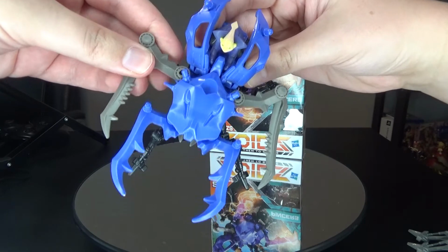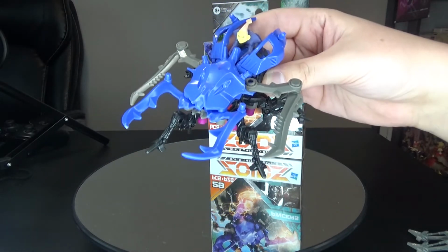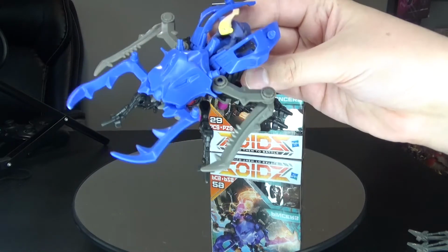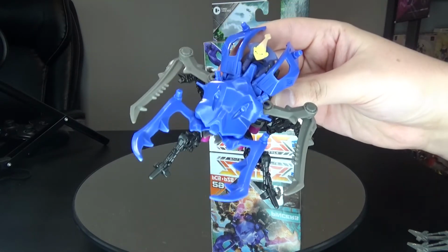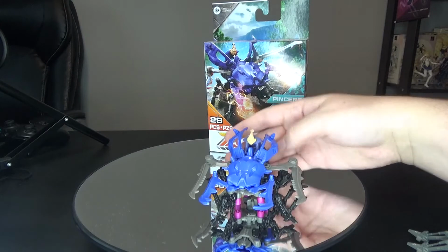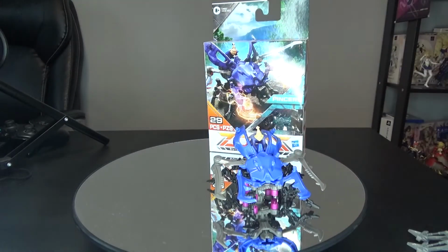Although for some reason I feel like these are a little bit more prone to popping off than on the Japanese version. I don't feel like they fit quite as deep on the pegs as the Japanese version did, but that could just be the difference in the color scheme highlighting more than it was originally intended to be highlighted, so to speak. So we'll go ahead and do the comparison here.